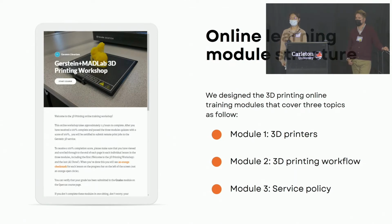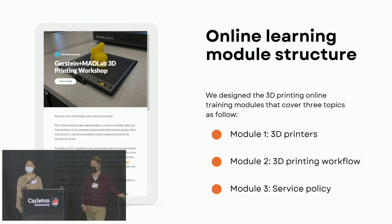So what's included in our online learning module or training module? Here is the breakdown of the structure. Module 1 introduces the 3D printers, including what we have at the lab for the remote service and, in general, how the 3D printers work. Module 2 talks about the 3D printing workflow, including the design principles, process, and the software that the user needs to know to be able to design and submit a print job. And the third module, which is the last module, introduces the service policy, including who is eligible for this service, what the cost is, and how to submit or pick up a print job.